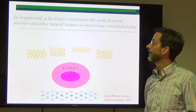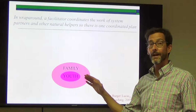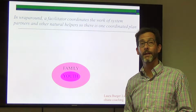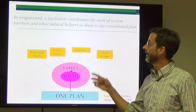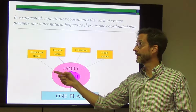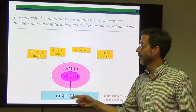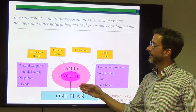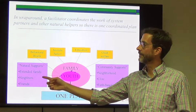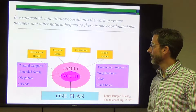In wraparound, what we're trying to do is achieve a situation where we're actually putting the youth and the family at the center of the planning process rather than the systems and their resources. We're bringing to bear the resources and the skilled individuals who are representing those systems to helping the family, creating one plan. Others are brought in to create that plan, including natural supports, such as extended family, neighbors, and friends, and community supports, such as neighborhood resources.